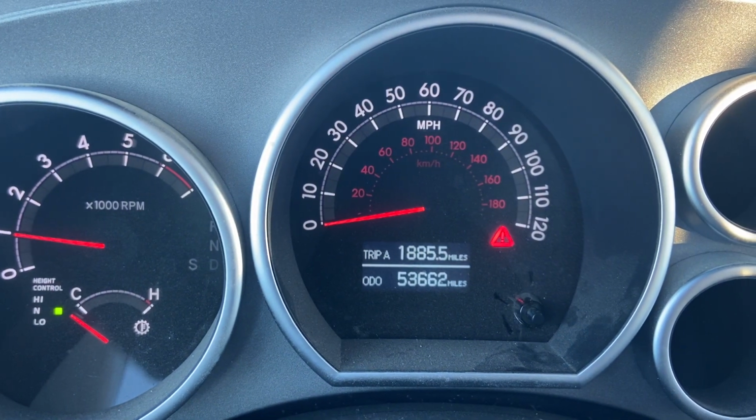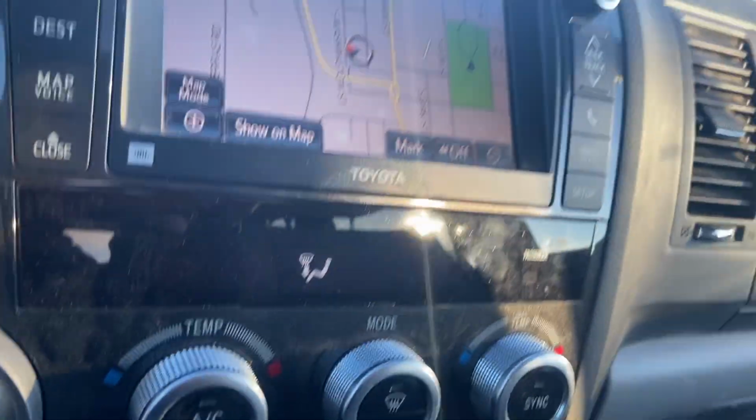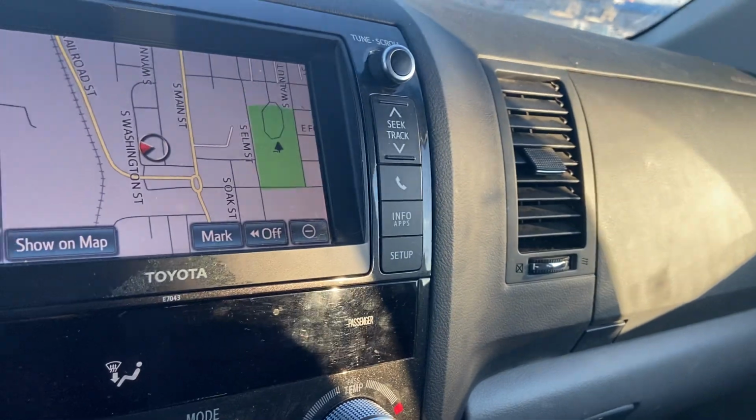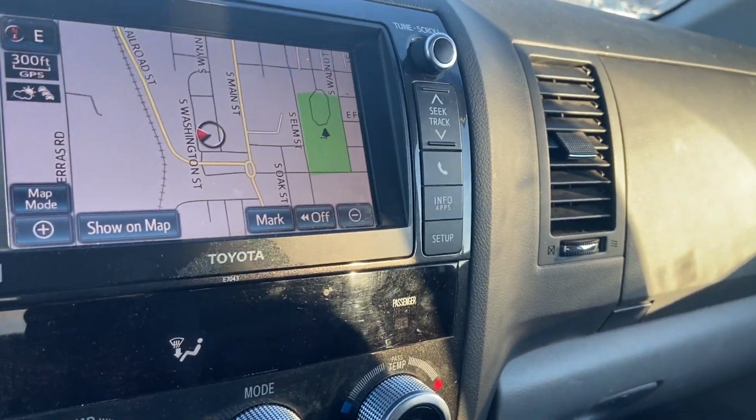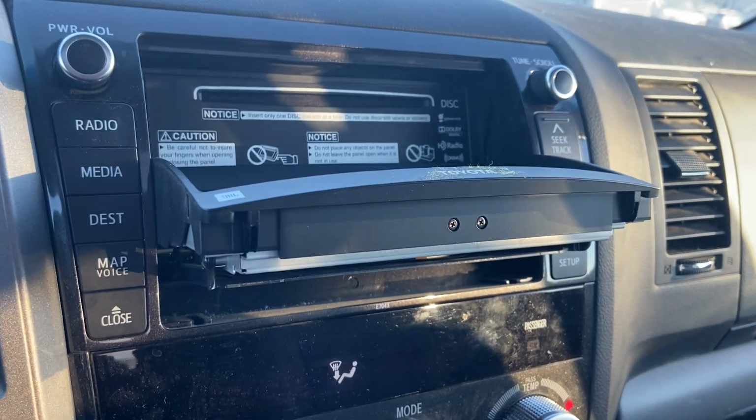Let's see what we got here. Let's show you the miles. 53,662. It's got navigation, and most vehicles don't have a CD player. And I was looking and I said, oh, this doesn't have a CD player. But then I went, what's this button do? Check this out. You would think it does it, but wrong.